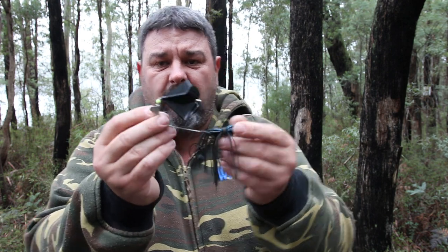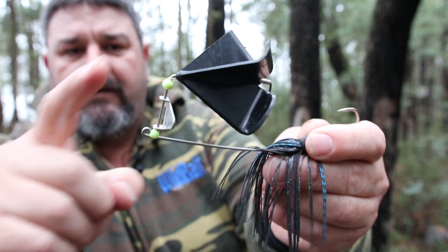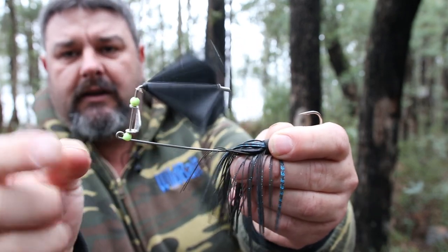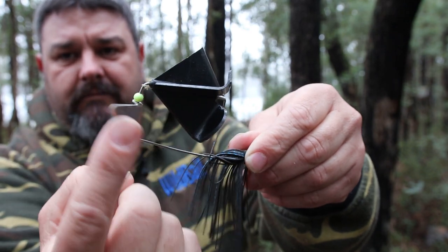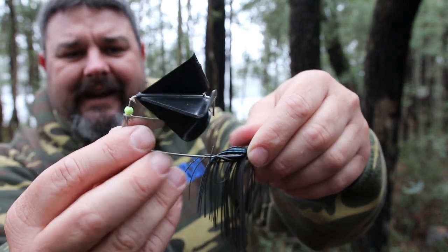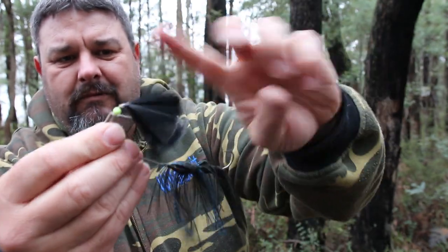Now, have you ever heard of a buzz bait? This is a buzz bait. This is a Bassman buzz bait. The tail's broken off a little bit. Basically, it's designed so that, I'll see if I can get the camera to focus on it, the water makes that spin, and when it spins, it hits this little sort of metal thing here, and makes it go brrrr. I can only sort of do it so well.